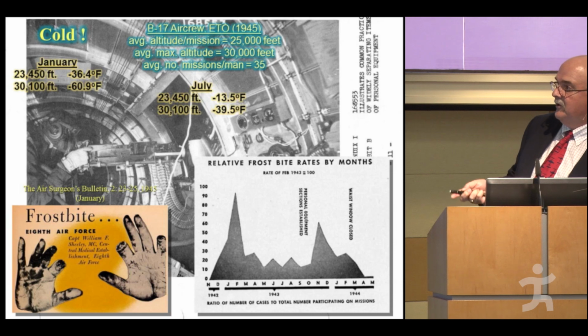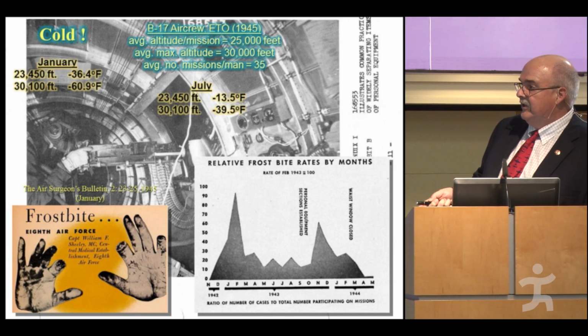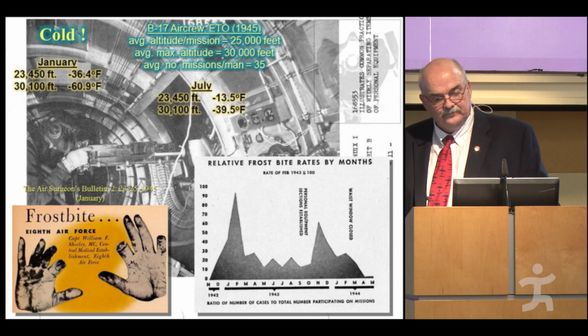You can see when the 8th Air Force first arrived in Europe, there were like 90% cases of it on the missions. And they were able to finally get it under control, but it would still spike again the next winter. So it was a serious problem.